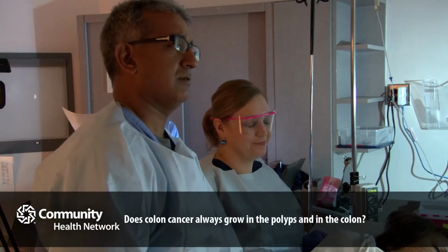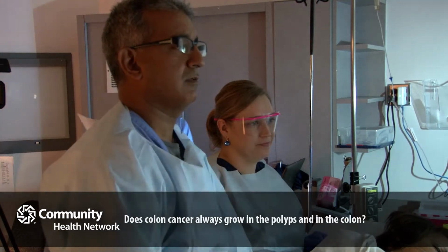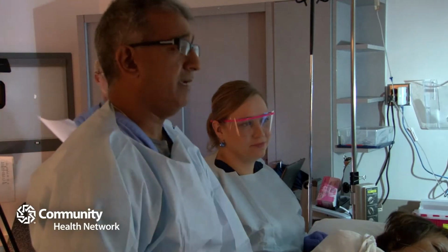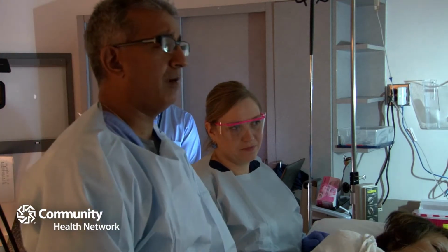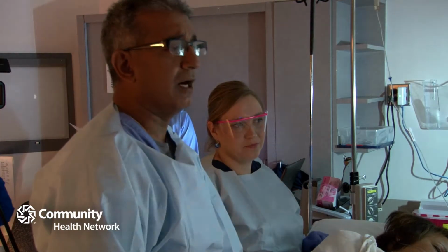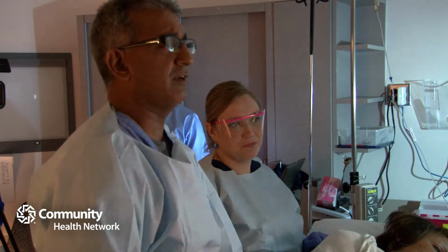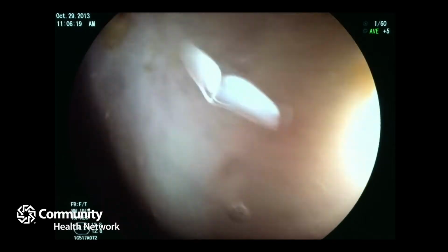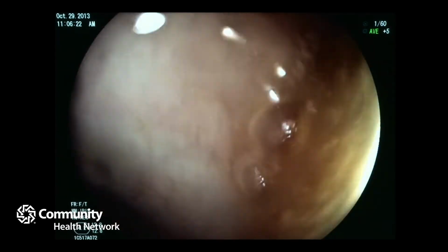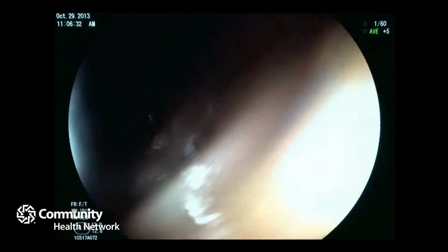Another question that we got was, does colon cancer always grow in the polyps found in the colon? I would say that's the majority. Most people, if you develop a colon cancer, probably started off as a polyp at some time. There are some cancers that do not. If you have a history of inflammatory bowel disease, such as Crohn's or ulcerative colitis, you can bypass that stage. Some of the more familial cancers may present very early, something that grew pretty quick. But for the average public, it's going to be something that came from a polyp first. And again, that comes back to getting yourself checked sooner rather than later. And there's criteria for that.